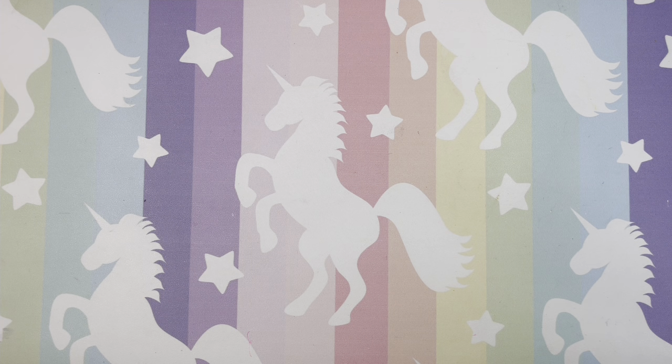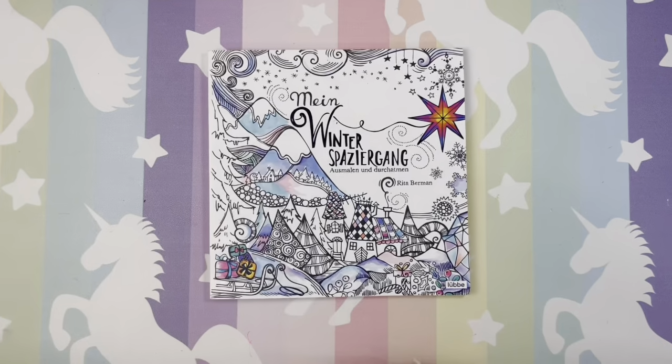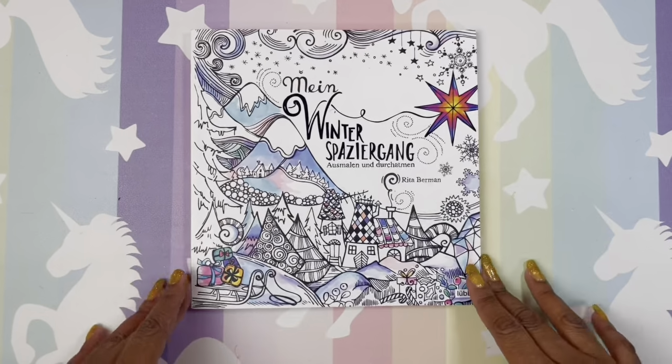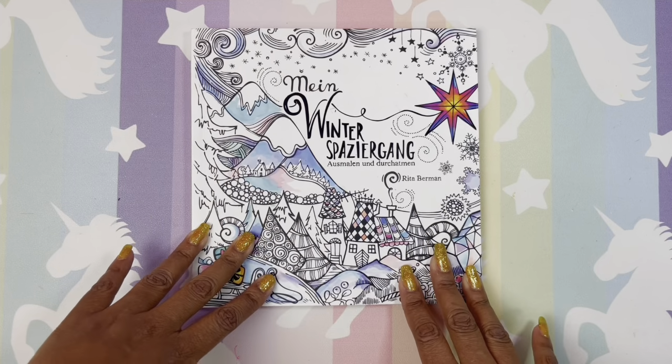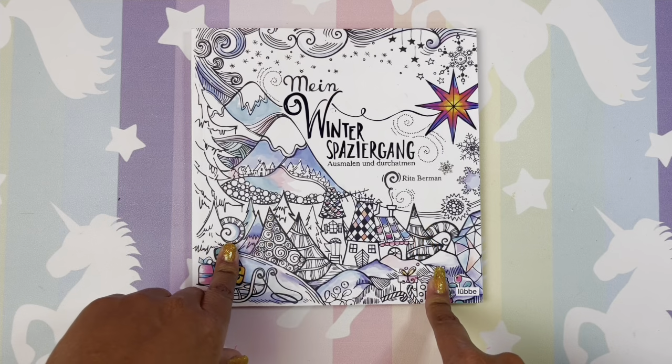More books. Oh Lord, I have a whole nother stack. Okay. This book. You know I love Rita Berman. If you've been here, you know I love her. I did not have this book. And I knew Christmas was coming. About this in November, I knew Christmas was coming.